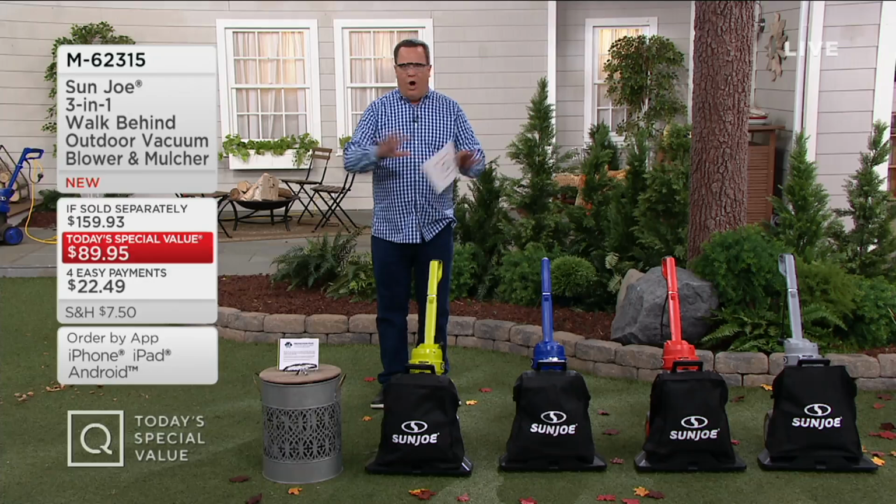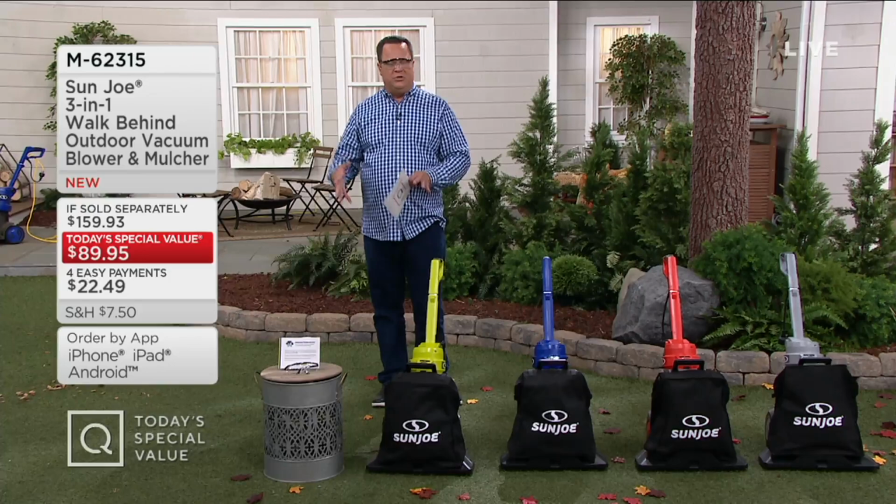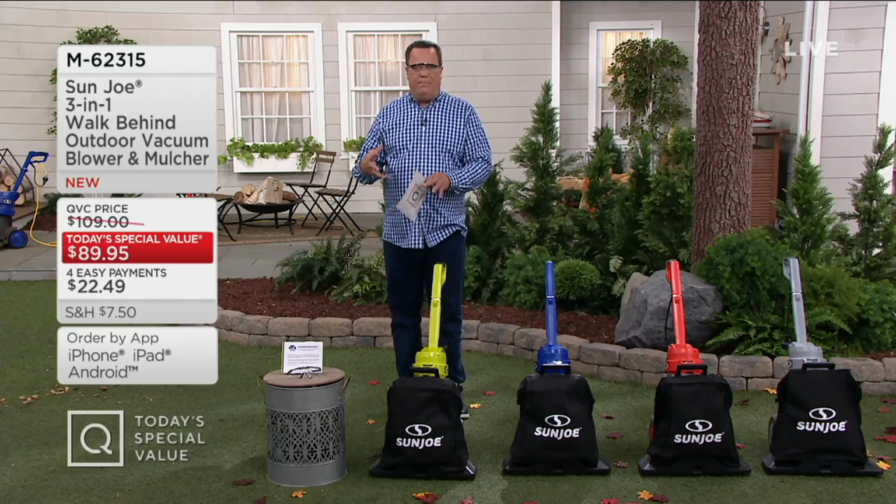And if you're wondering, is this going to save you time and will it also save you space? In a moment, we're going to show you just how much it will vacuum up and how it will turn a whole lot of bags of leaves into one bag of mulch.